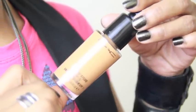I decided to give this guy a try: MAC's Studio Fix Fluid Foundation, and this is for more normal to oily skin. It has SPF 15, which I'm really happy about. This one is in NC45. It is a little darker than my actual complexion, so I tend to mix my colors together, my Makeup Forever foundation with my MAC foundation. I'm really glad that I started using this. My skin is a lot better, seems to be a lot happier since I started using it, so this is my new favorite.